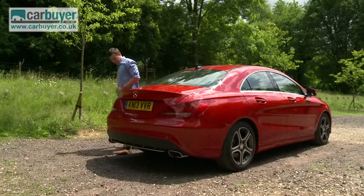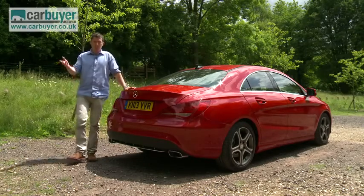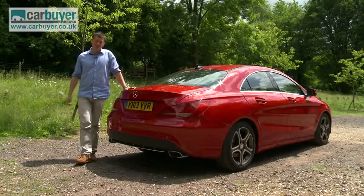But that's the thing with the CLA, it's compromised. But then people are willing to make compromises to drive such a stunning looking car.